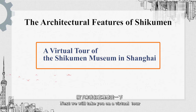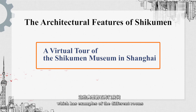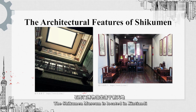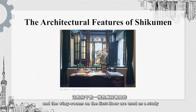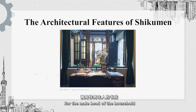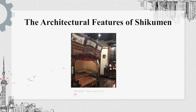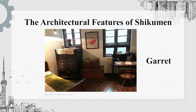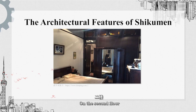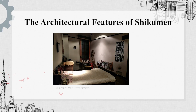Next, we will take you on a virtual tour of the Shikumen Museum in Shanghai, which has examples of the different rooms in a typical Shikumen house. The Shikumen Museum is located in Xintiandi, and the wing rooms on the first floor are used as a study for the male head of the household, and a bedroom for his elderly parents. On the second floor, there are 3 bedrooms for the man and his wife and their children.